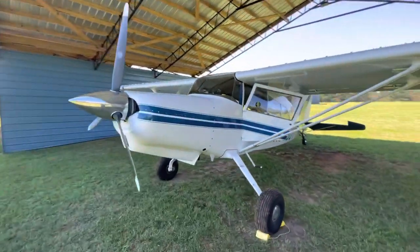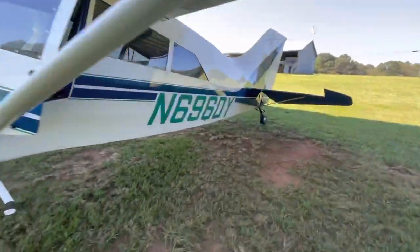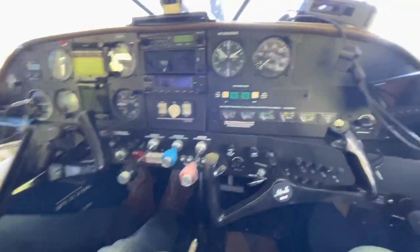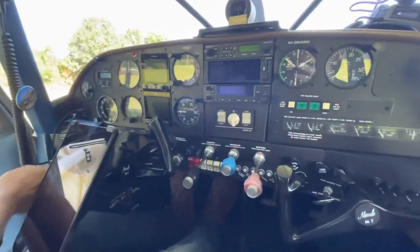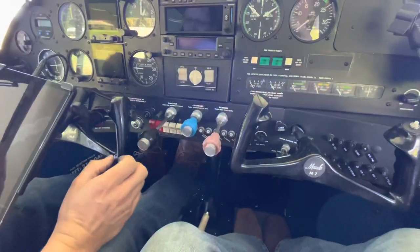I got the coolest customers. No, yeah. More efficient. That iPad there? Yep. You use ForeFlight? Yep. Seems like everybody uses that, it's the popular one to go with. Garmin Pilot's picking up some steam, but ForeFlight's just better.